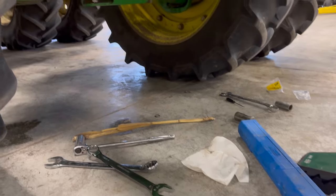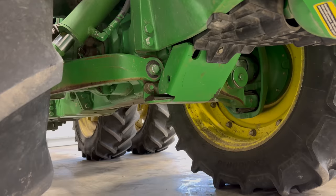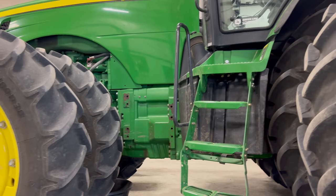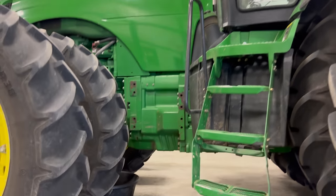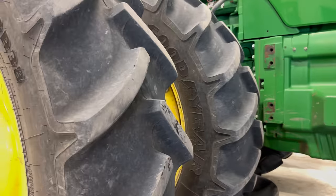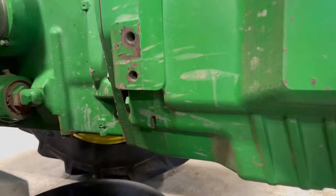Everything is right where we left it from the last thing we did, which is replace an O-ring because we had a little bit of a hydraulic leak under here. If we approach the tractor, these are the steps to get into the cab. And there's two tires back here, two tires up here. Keep coming along. There's kind of a skinny little entrance here.